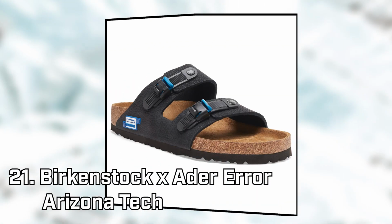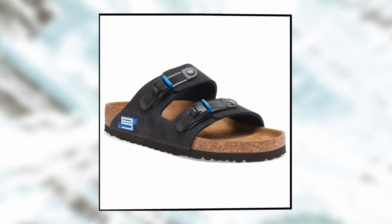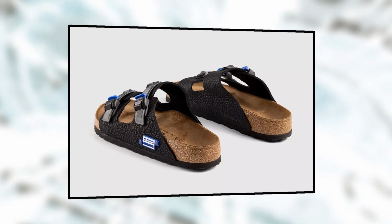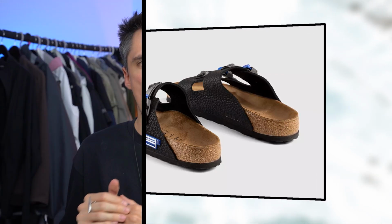For a more affordable alternative though, the Birkenstock and Ader Error Arizona Tech. How could we ignore something with tech in the name? And in this case, it comes from the buckles providing a fun update versus the classic. It's a little bit pricey compared to the regular version, but it is going to stand out. So if you value not just wearing the usual stuff, you might get a kick out of these.